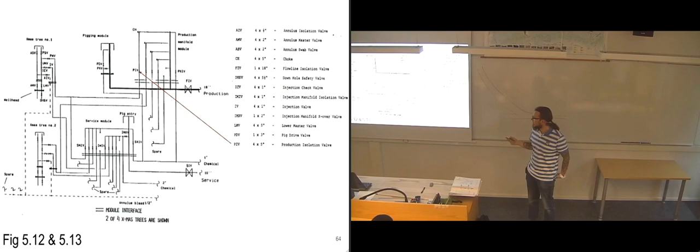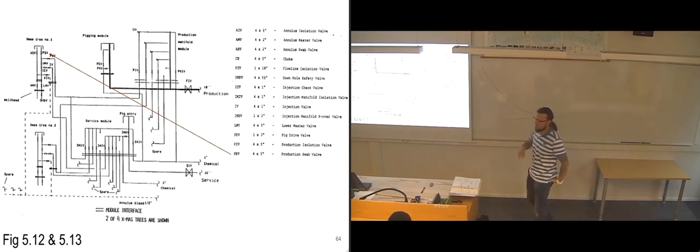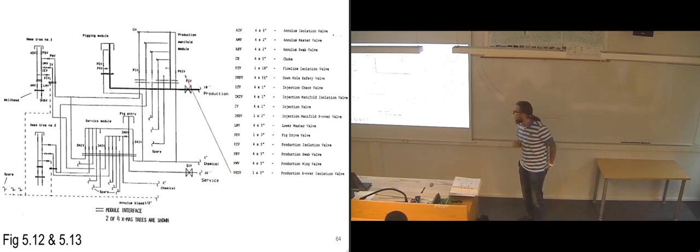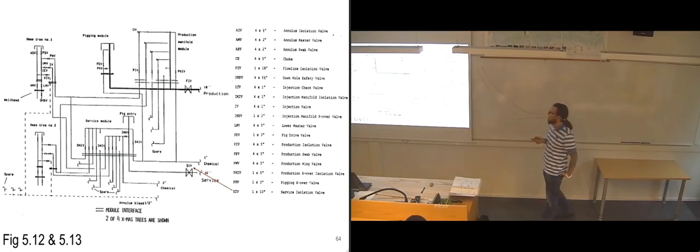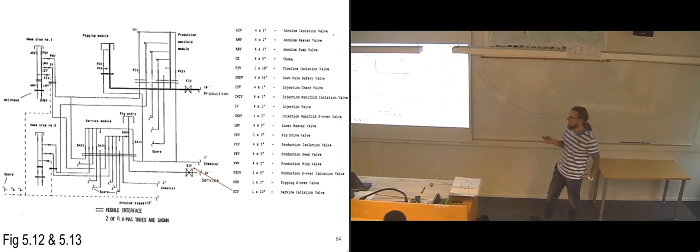We have a production isolation valve. We have the production swab valve at the top of the Christmas tree. Again, for allowing access if we are doing work inside the production string of the Christmas tree. We have a production wing valve out on the side there. We also have a production crossover isolation valve, pigging crossover valve, a service isolation valve. So I'm guessing this means that when it's needed to do any servicing on the system, they can isolate it by shutting off the flow there, the isolation valve.